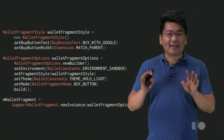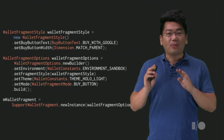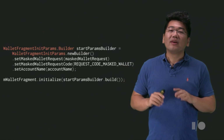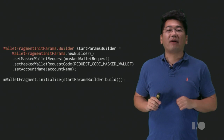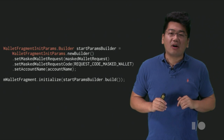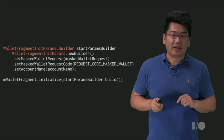Then we create and instantiate the wallet fragment style and options. Here, it's a Buy with Google button that's pointed towards Sandbox and uses the Holo Light theme. Finally, we initialize the wallet fragment. You'll need to use the Fragment Manager to replace a holder layout section with the wallet fragment. This will create and add the Buy with Google button to your app. You also need to handle the onActivityResult to get the masked wallet response, which contains the obfuscated user information.